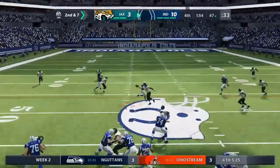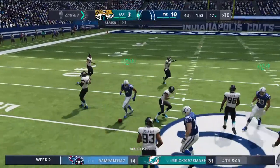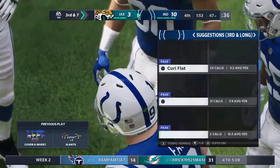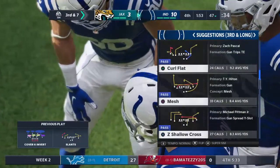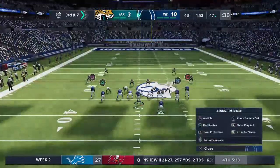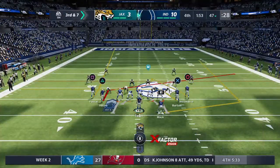And here comes throw number 1 for the backup QB. T.Y. Hilton, the intended receiver. But now it's 3rd down. And that's a nice job there because you've got to play the ball, not the man when in coverage. That'll keep you away from a lot of needless penalties, and he's able to knock that one away.